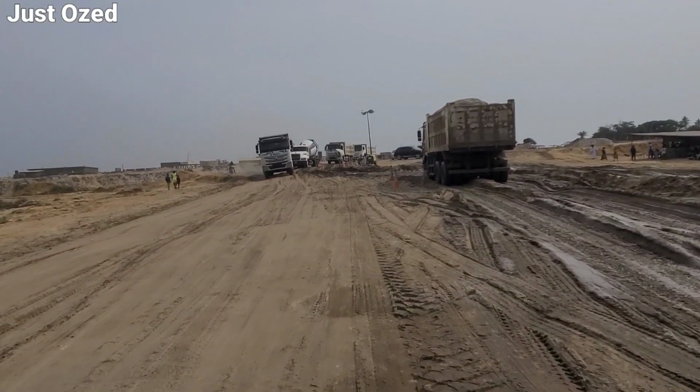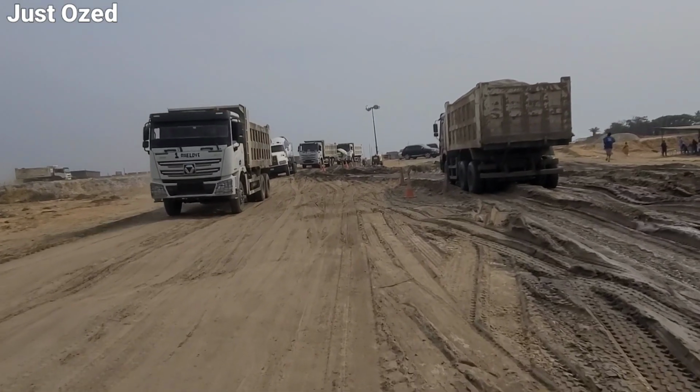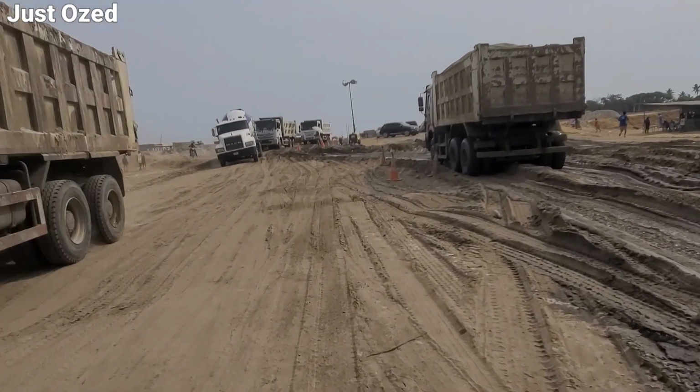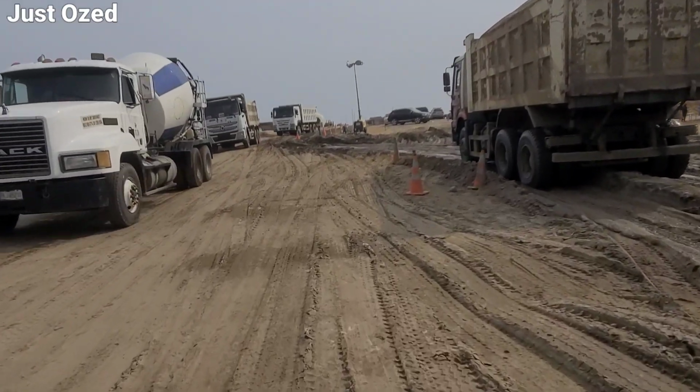These tippers are coming from where there's sand filling ahead of us, which is about 12 kilometers of the project, which we'll cover in future updates. This is part of the workforce coming from VI heading towards Eko-Akate.